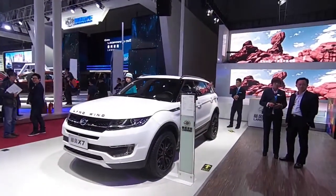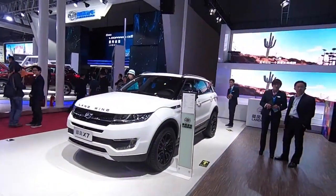We couldn't come all the way to the Shanghai show without showing you some of the clones that are on display here this year, and I'm going to kick things off with an absolute beauty. It's called the Lambwing, and I'm going to give you about 3 seconds to work out what it is, and I don't think you'll even need that. There it is in white.